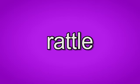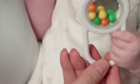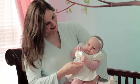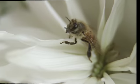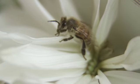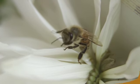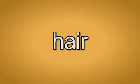Rattle. Rattle. The baby plays with the rattle. Bee. Bee. A bee has wings and it is colored yellow and black. Hair. Hair. The girl is playing with her hair.